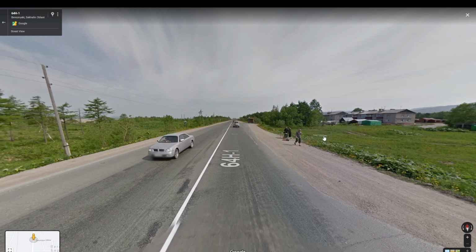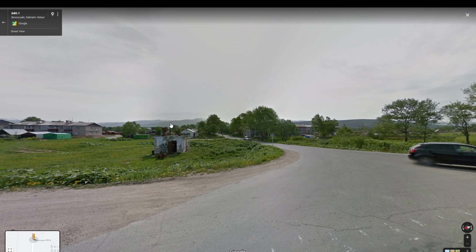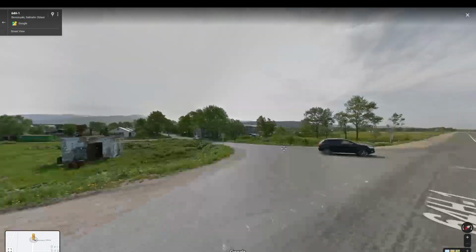Another thing about Sakhalin as well is the fact that it's also very mountainous, but seeing as it is close to Japan, it does make sense. These mountains here have snow on them, so it indicates that they are pretty high. That's another thing to consider.